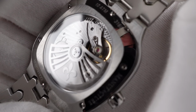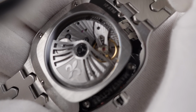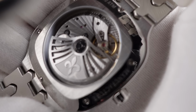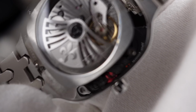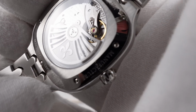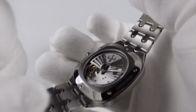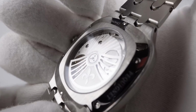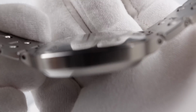One doesn't see arabesque finishing and pelage finishing to this level on pieces in the mid-tier €4,000 price point. Absolutely gorgeous. The finishing to the rotor itself is a work of art. The cutouts are beautifully chamfered and deburred, and the quality of the embossing is high definition. It's just an incredible in-house calibre, and the sapphire crystal is very low profile and flat.